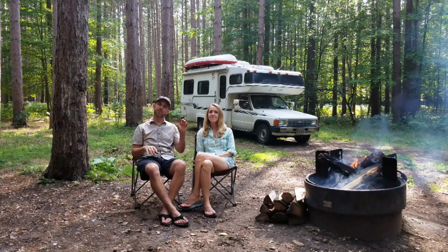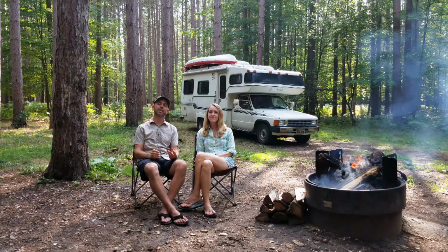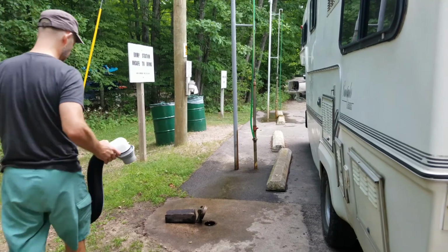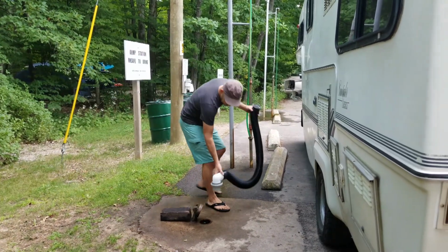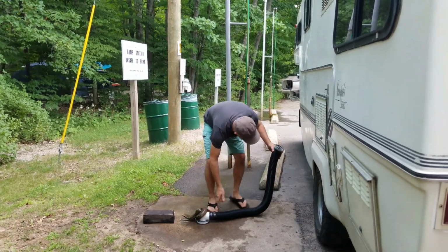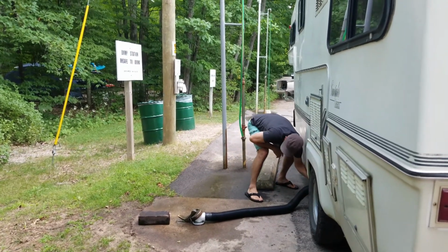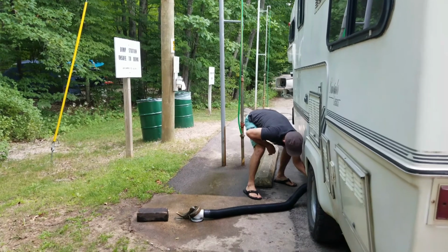Also inside your rig, there's going to be a little panel that tells you how full each of those tanks are. And when the black tank and the gray tank are near full, you're going to want to find a dump station. You'll get those at campgrounds, at rest areas, some camping stores, truck stops. Usually it's around $10, sometimes it's free, and there's a great app called RV Dump Sites.